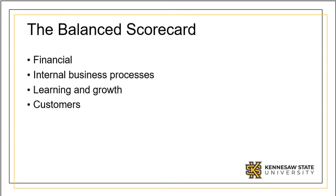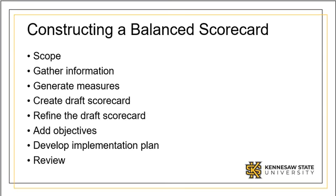The steps in building a balanced scorecard begin with defining the scope. Information from senior management is then gathered for the scorecard. This information is used to generate measures for the balanced scorecard and assemble the scorecard. A second session is held to refine the draft scorecard. The team will add objectives for each measure and finalize. An implementation plan is developed and regular reviews of the balanced scorecard are conducted to check progress.